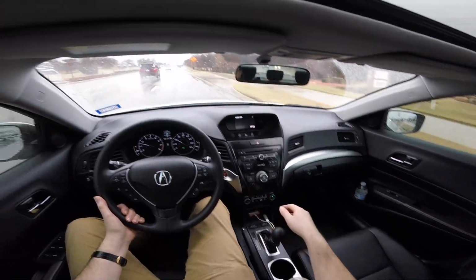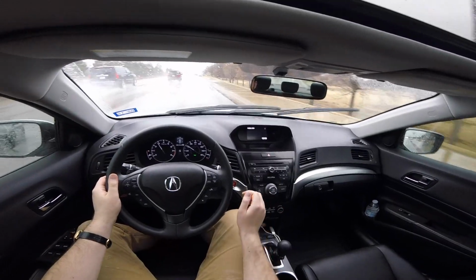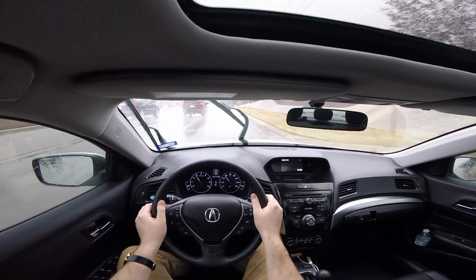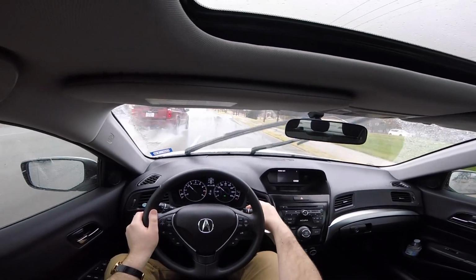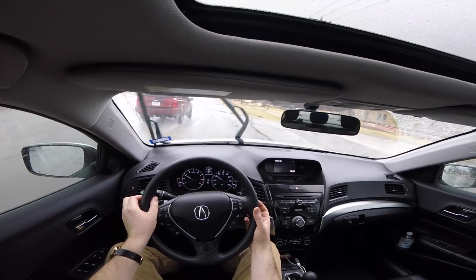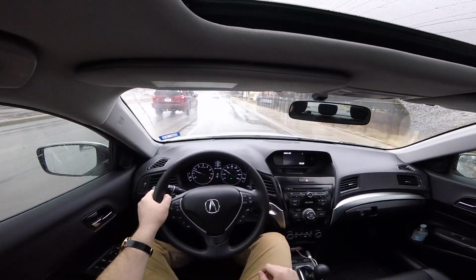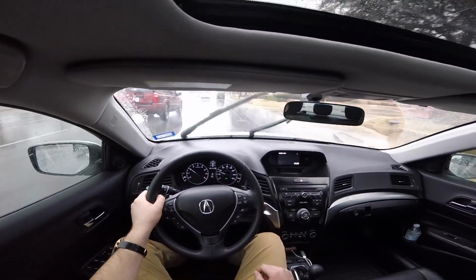If I drop it back down into sport mode, I'll demonstrate the paddle shifters. Now, let me turn off this air conditioning for a second. So as you can see, when you upshift, the shifts themselves are pretty lightning quick, but there is a little bit of a delay between when you pull the paddle and when the transmission actually shifts. It's a little bit laggy, but not horrible. Downshifts, however, are pretty responsive and they happen pretty quick.